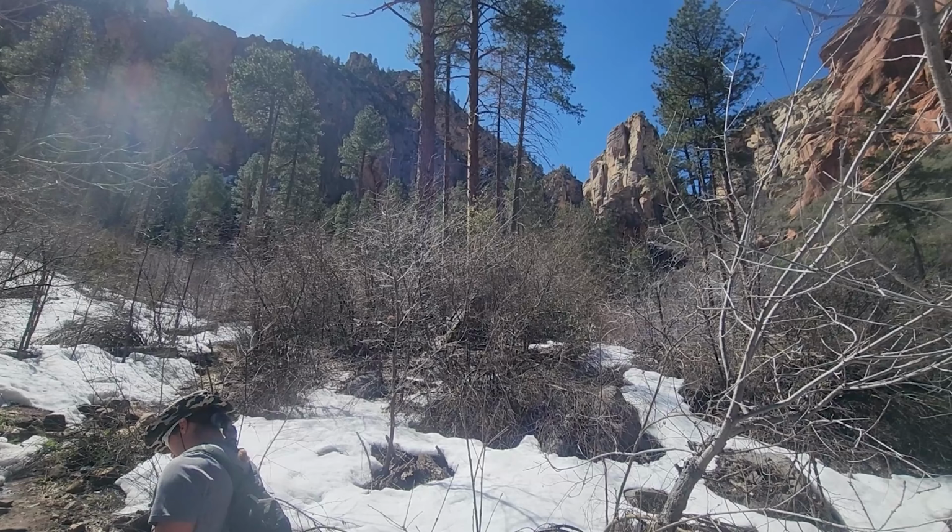Our first sign of snow. We heard in the reviews that the backside, heading back down from the pass, has several feet of snow, so we may be breaking through a bit today, but we will see as we come along. So far, weather's gorgeous. Probably only like 60 or so, but the sun is nice and warm. A little bit of a cool breeze coming through the canyon here. We're loving it.